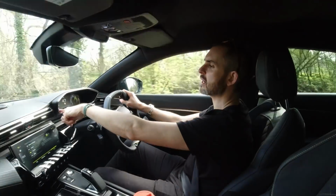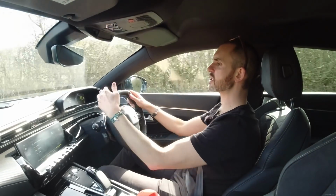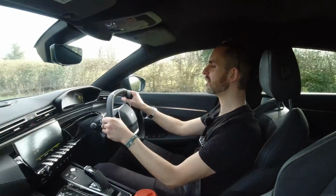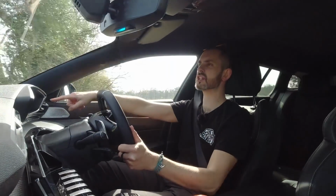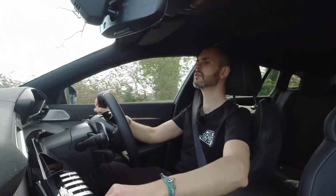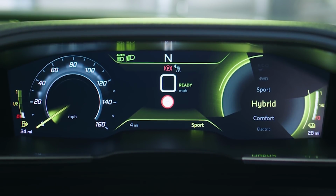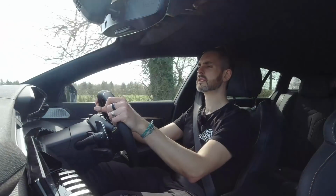You've got your normal speedo, it's all digital, the iCockpit setup, and this smaller wheel that's kind of shaped in the same way as the binnacle. I like the small steering wheel, I have to say. I really like the steering wheel, I quite like it. Now before I start using too much of my electric energy, I want to press drive mode. I go into drive mode on this switch here, there's 4 modes. Hybrid, comfort, 4-wheel drive, sport, and electric. So I'm going to go into hybrid mode.